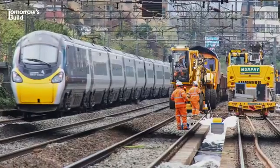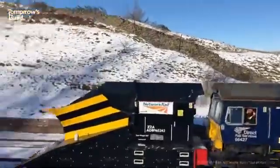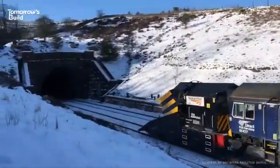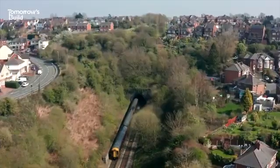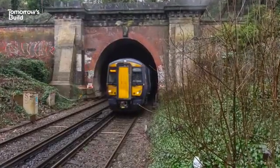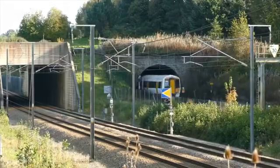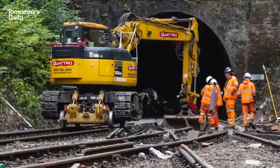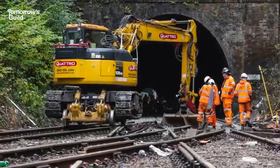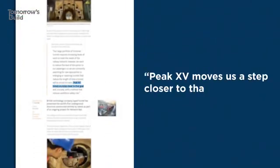What's also interesting is who it was built for, Network Rail, which owns and manages most of the UK's rail network. It's responsible for maintaining tunnels all over the country, including hundreds that were constructed over a century ago. Many of these now need to be repaired or enlarged, and Network Rail has been looking for new ways of doing this that are safer and less disruptive. After the project finished, Network Rail said that Peak 15 moves us a step closer to that goal. So it's being taken seriously.